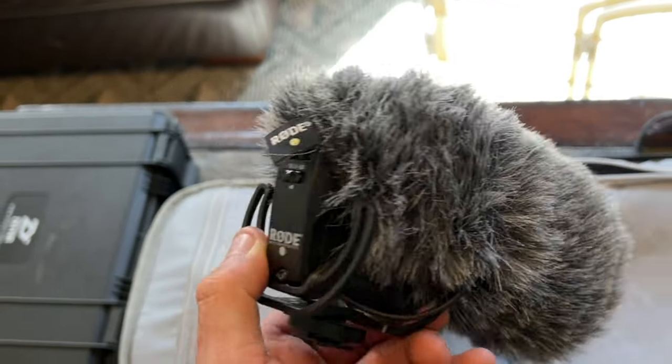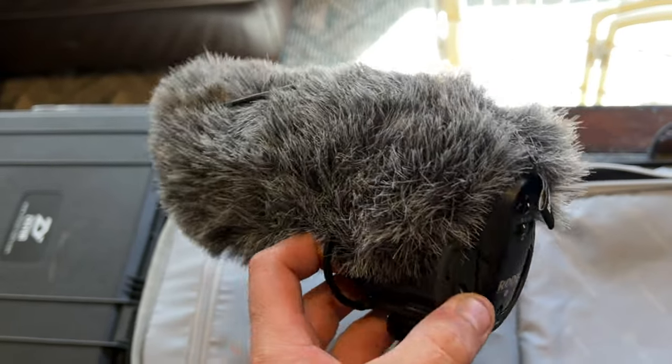So this right here is my Rode VideoMic Pro. I use that for vlogging. I'm using it currently. I put that on my little video rig that I have when I'm doing videos. If I want there to actually be sound, I generally don't edit to sound the vehicles going by or anything like that. But if for whatever reason I do, I have my Rode VideoMic Pro.